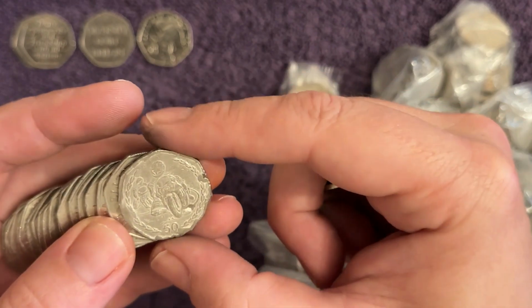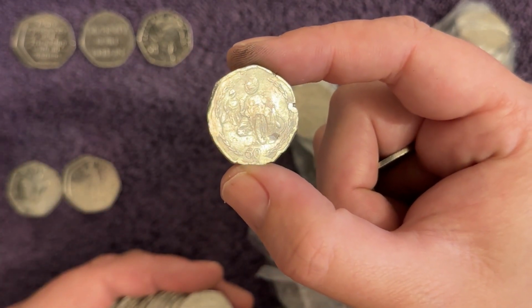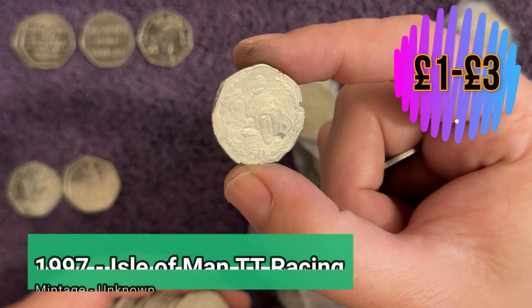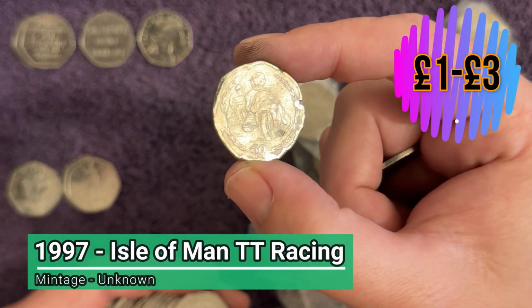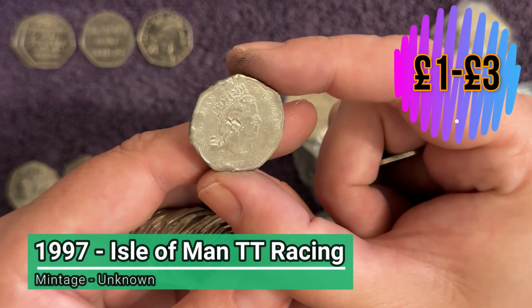Oh, that's in a bit of a rough state, isn't it? Wow, how unfortunate is that? Can you make out what it is? Just about see the two motorbikes there. So that'll be an Isle of Man TT. Hope it's a 1997. Yeah, it is.